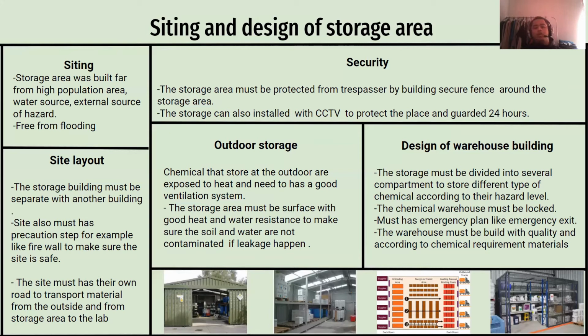Chemicals that are stored outdoors are exposed to heat and need a good ventilation system. The storage must be surfaced with good heat- or water-resistant material to make sure the soil and water are not contaminated if a leakage happens.